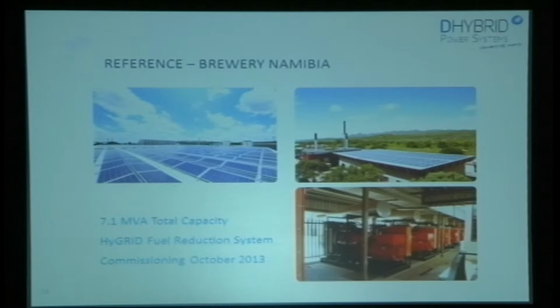This is in Namibia. The client there is Namibian Breweries. That's the largest brewery in Namibia. It's partially owned by Heineken Group. That project was implemented in October last year.